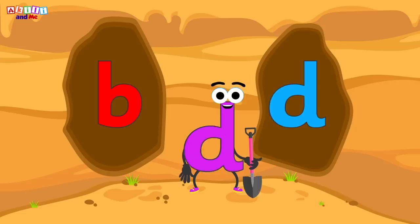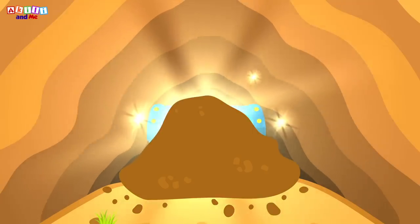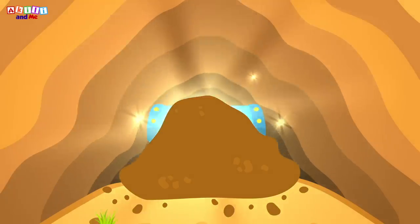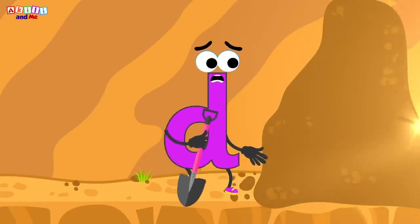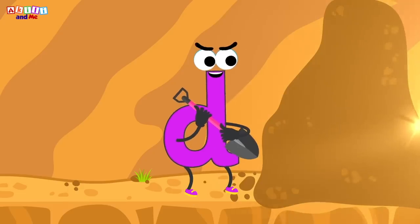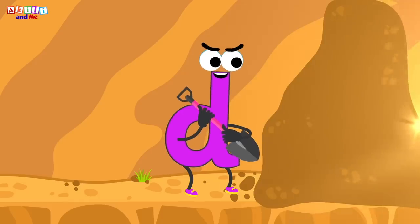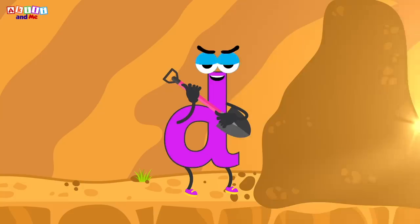Yes, the letter D has a big round bottom. Kids, do you see what I see? It looks like there is some sparkly treasure at the end of this tunnel. Oh no! But there is some more dirt blocking the way. Maybe if letter D can dig through this dirt, he can reach the treasure.